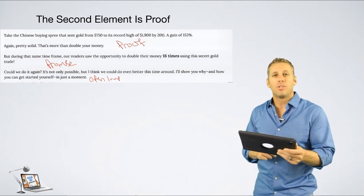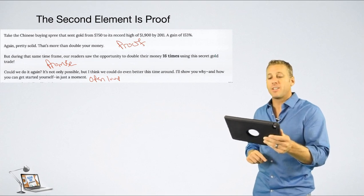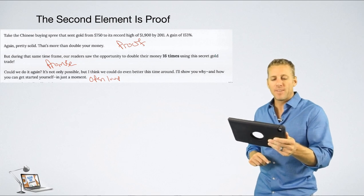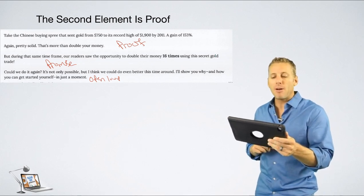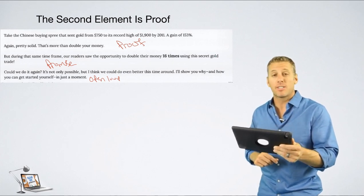That's more than double your money. But during the same time frame, our readers saw the opportunity to double their money 16 times using this secret gold trade. Could we do it again? It's not only possible, but I think we could do even better this time around. I'll show you why and how you can get started yourself in just a moment.